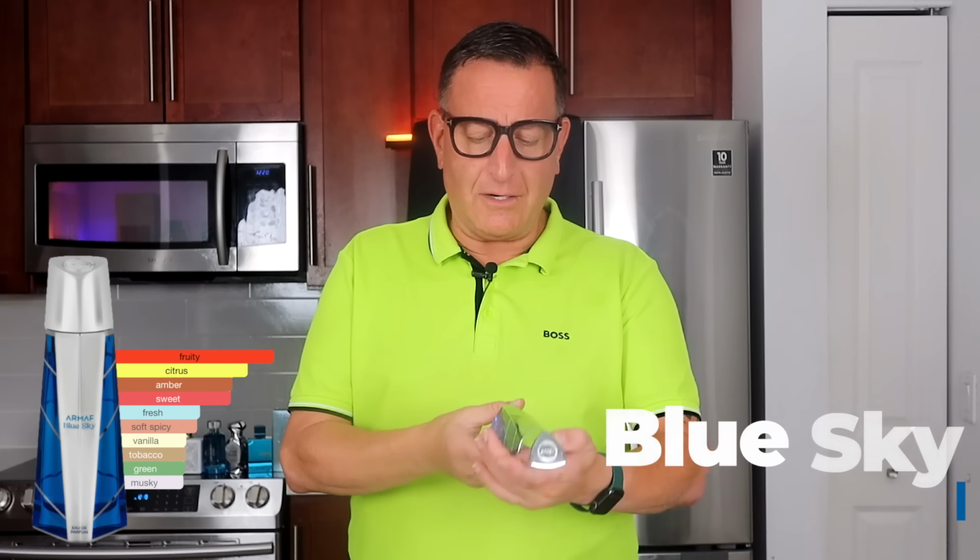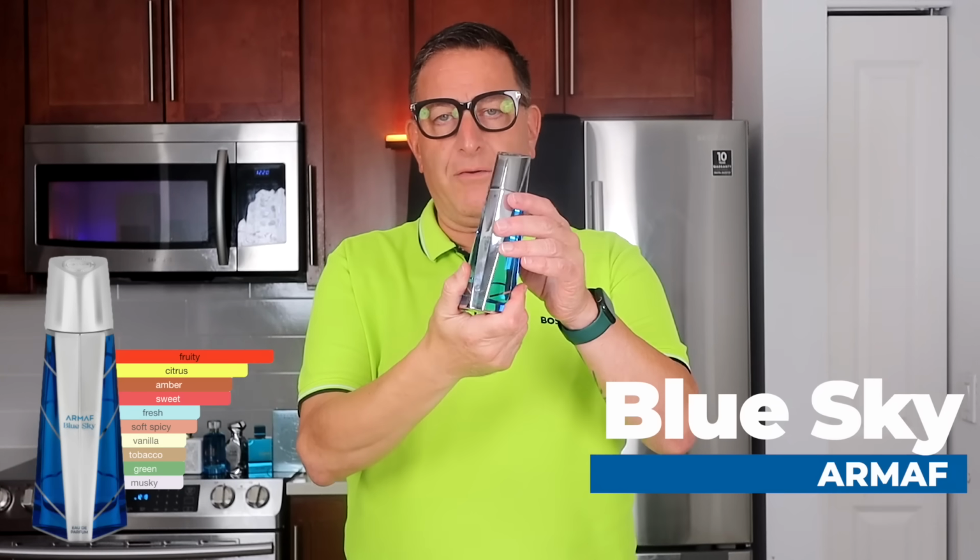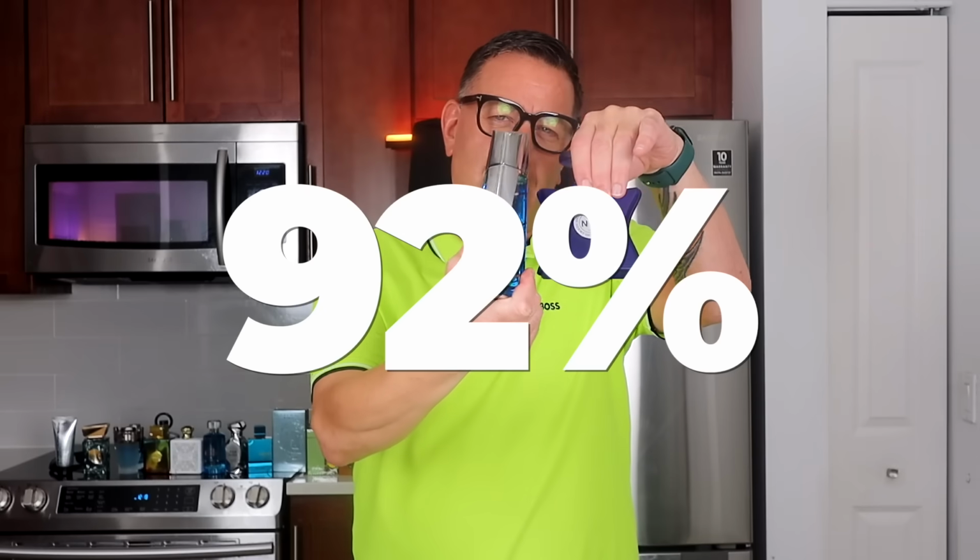Next fragrance to compete with that, I just discovered this. It's called Armaf Blue Sky Eau de Parfum. Not as rich, juicy black currant note, but about 92%. I'm going to have to say that weird number is accurate to this because I do have an affinity to this, but I can confidently tell you that this is it.